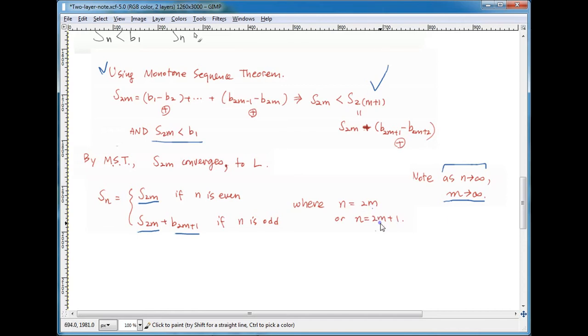It's either this case or that case. As you can see, m has roughly half the size of n, so as n approaches infinity, m must approach infinity here. We established facts about the behavior of m, and that's where we're using it, particularly emphasizing that n should be the independent variable here.